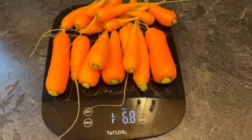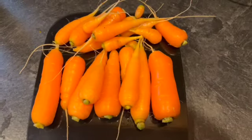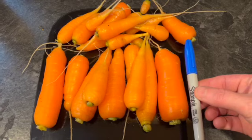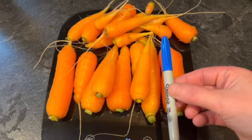Well, it is 1 pound, 6.8 ounces of carrots. Thank you, friends, for joining me. This truly is the last thing to come out of the garden. It is officially done for the 2023 season.